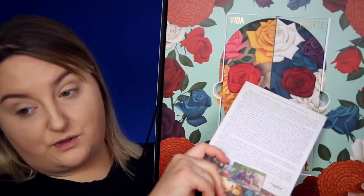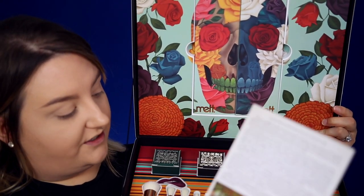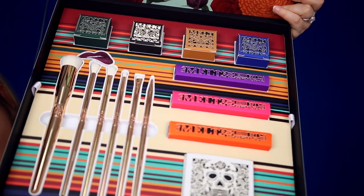I'm going to read you the card in here because I think it's really important to know why this collection was made, and it is so stunning. It comes with two eyeshadow palettes in here. It also comes with these cream gel liners, three lip products, a highlighter, and some brushes, and everything is very themed. It's so beautiful. I'm going to show you guys everything a little bit more up close in just a minute.